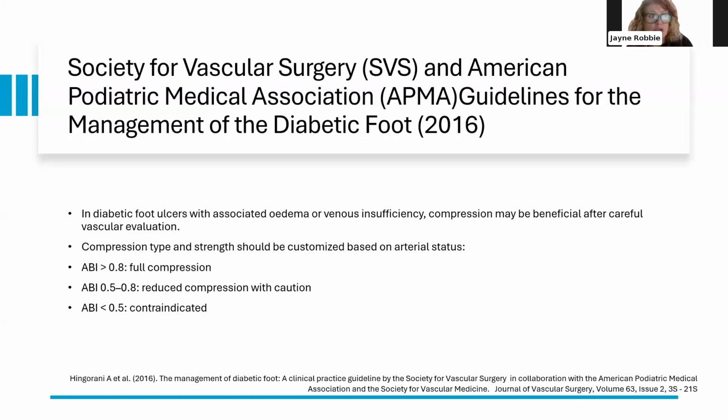Compression type or strength should be customised dependent upon arterial status. So again, in diabetes, we're looking at arterial blood flow, not just the venous blood flow. And they state that for an ABI, so again, that pressure index, above 0.8, we can use full or maybe some of the stronger compression devices. If we're between 0.5 and 0.8, we should use reduced compression with caution. So again, we want to have those people under surveillance.